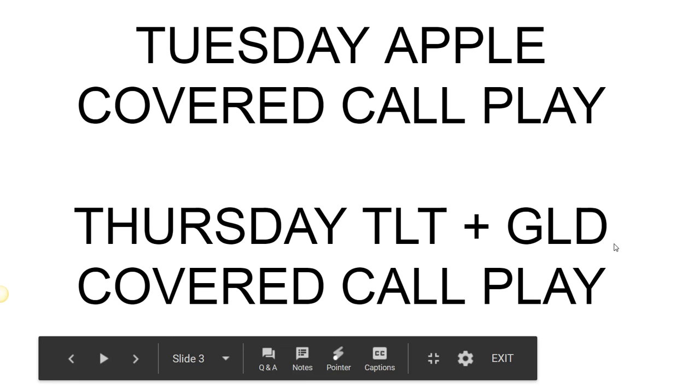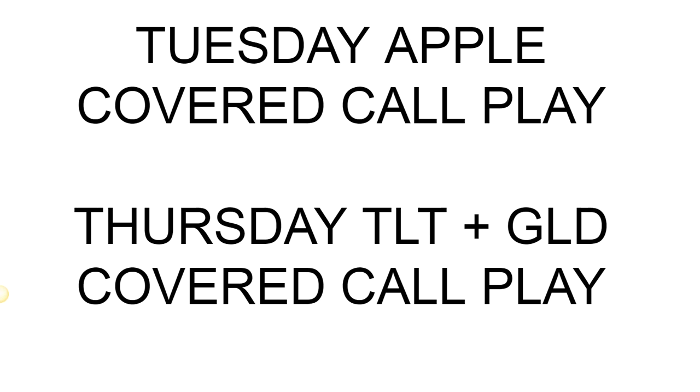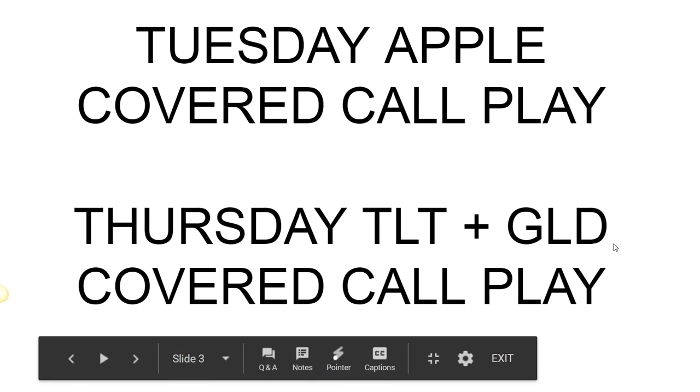Tuesday is the alternative to the SPY. So if you don't want to trade 3 days a week, you can certainly just do the Tuesday trade where we're currently focusing on Apple with the collar trade. So we're selling the covered call above the trading price, buying the put below, and then we're taking part of that potential profit and doing a bull call spread on silver. So that's going to help us jazz up the returns.